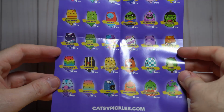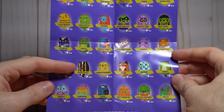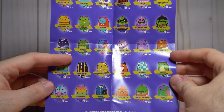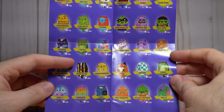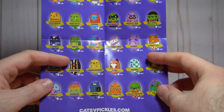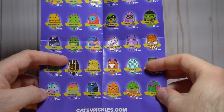Prisma Paws, just a very vibrant coloring here, all the different colors. Open Road, oh dear. That cat knows what is up. That cat is driving all over the place. Lemon Squeezy, Sourpuss and Lemon Squeezy. Okay, so Lemon Squeezy's more like lemonade. Sourpuss is straight up the lemon with the sour face.